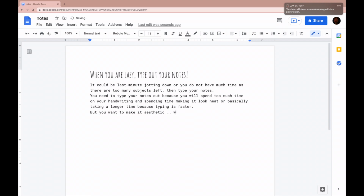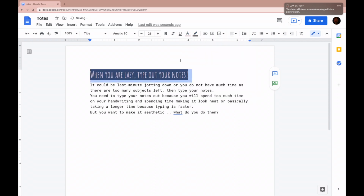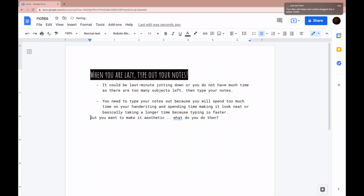So it's a matter of time. If you have a lot of time, you could take your iPad or take a piece of paper and start writing. But if you don't, then just get your laptop and start typing. And to make it a bit aesthetic, you could use highlighting colors or font colors, because Google Docs has pretty aesthetic colors, like the pastel colors and all that. So you can make it aesthetic if you're willing to. You can also use bullet points, spacing, whatever you do to make it neater and more orderly. So it's not that when you type you can never make it look good.